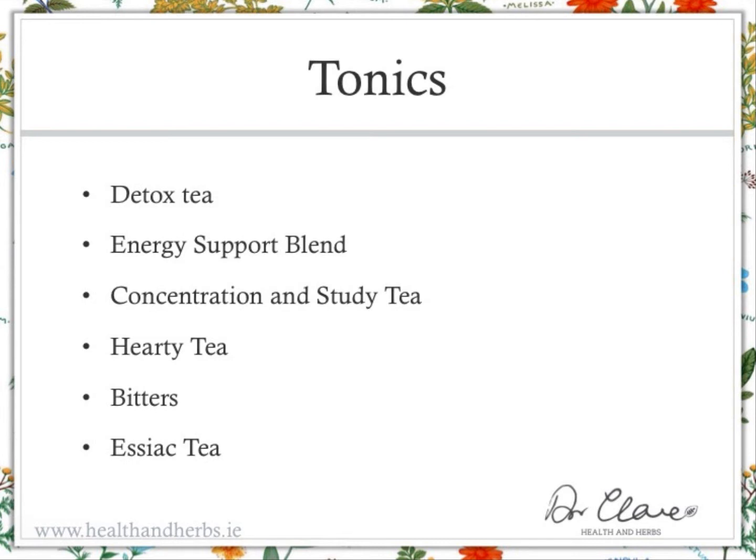Stimulating circulatory support would be the Hearty Tea and the concentration tea, and we've recently named it also the memory tea. Supporting the digestive tract, and therefore cleansing through the bile, but also including circulatory stimulants, would be the bitters. So the bitters are very good for people who need more energy because they have a generally sluggish system. They often have sluggish digestion in particular, and are prone to overeating rich foods or taking too much alcohol. So cleansing and stimulation by way of bile and digestive tract.